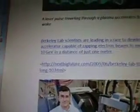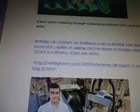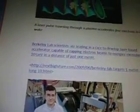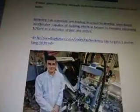So we have the Berkeley Lab scientists are leading in a race to develop a laser-based accelerator capable of zapping electron beams to energies exceeding 10 GeV in a distance of just 1 meter. And here's the student here in the picture.